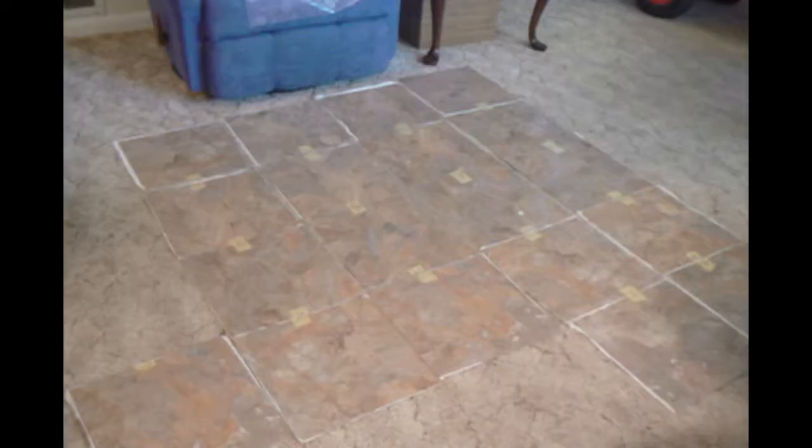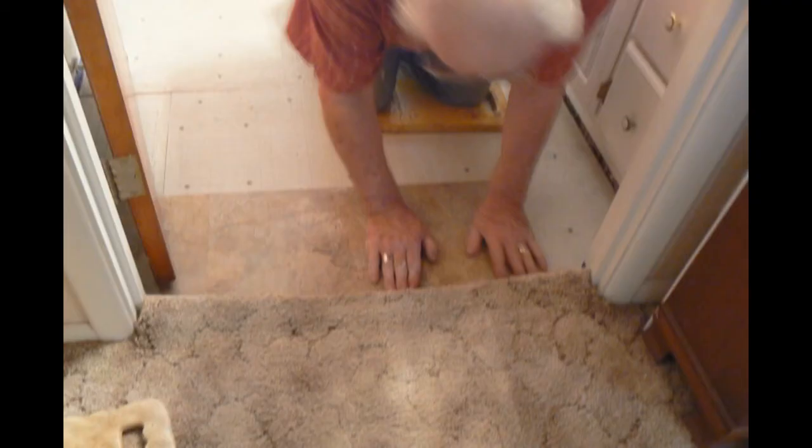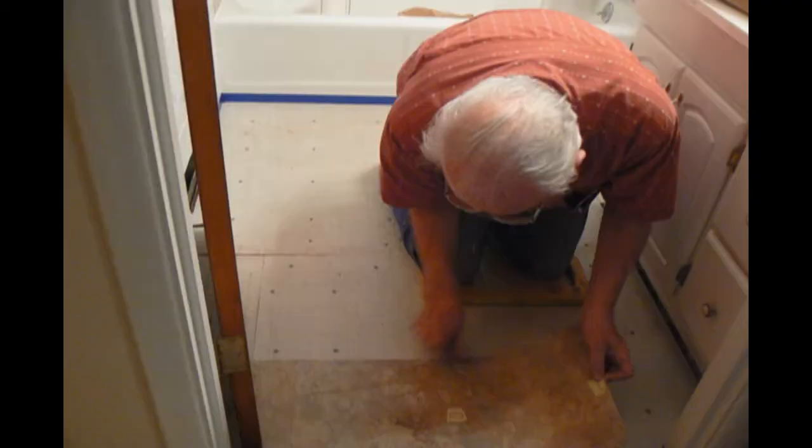Cement 4x4 boards aren't expensive and a must in an old house, so tiles will lay smoothly. To be sure the pattern worked, I laid out the tiles in the living room and used masking tape and a pencil to mark the matching sides. Then I handed them off one by one to Bob.